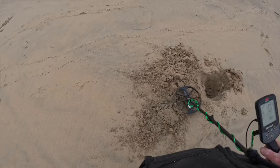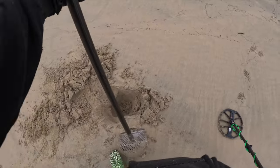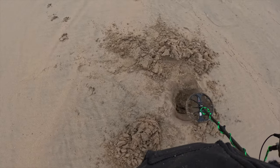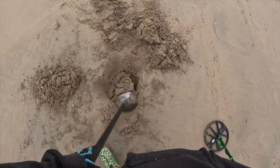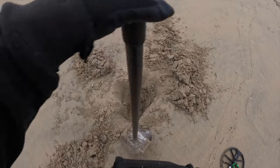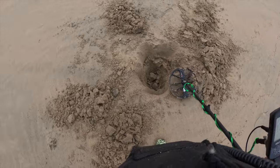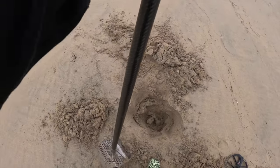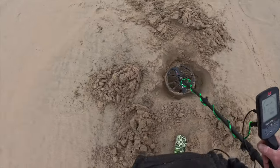So yeah, I am going deep. Also, iron often projects, so it's oftentimes in the side of the hole, but it's really hard to get an accurate reading as to where it is because it projects so much. So you'll find a tent stake, for instance.